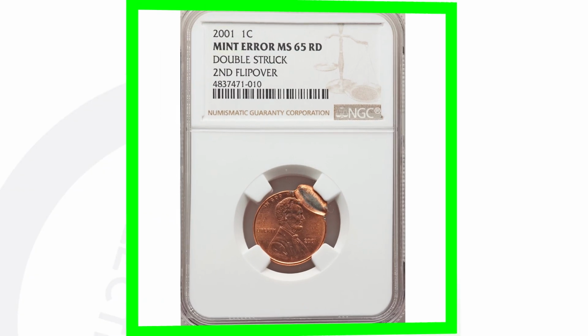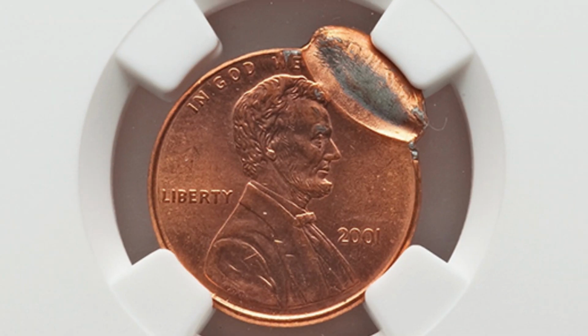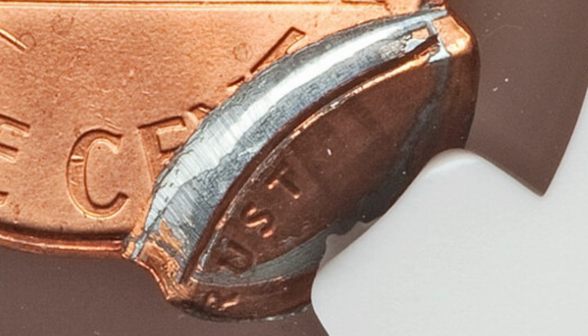Moving right along to another 2001 Lincoln cent that has been double struck with that second strike flipped over. So you'll see on this double strike here, if we go here to the reverse of the coin, you'll see the obverse of the coin on that second strike there. You'll actually see the word trust from the obverse design of the penny. This coin ended up selling for around $60 at a mint state 65 red grade.